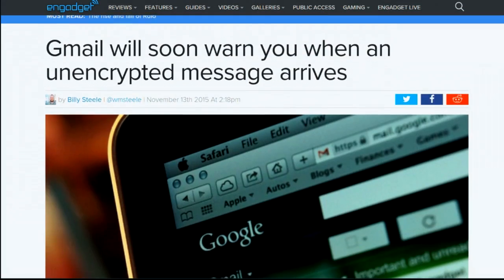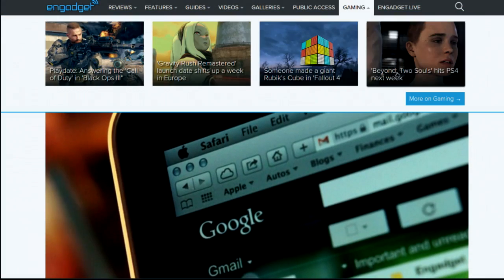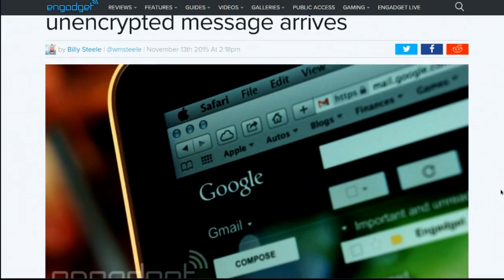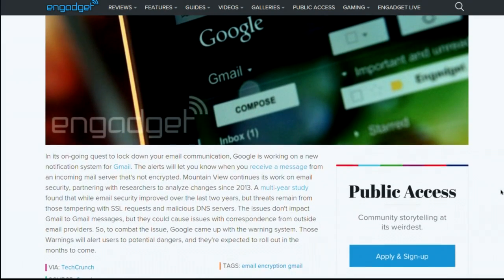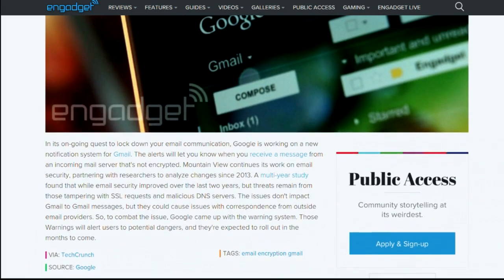Hey, I got good news. Gmail's got your back if you get an email from some place that didn't use encryption. They say they're going to start warning users. I guess that's not like GPG encryption, but like SSL type encryption between the connections. Right. So if the email server that sent the email to Google didn't send it to Google with encryption, it means somebody could have read it. Yeah. Or specifically, NSA might have read the email.